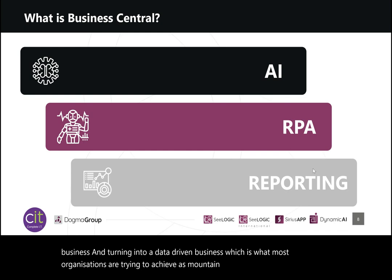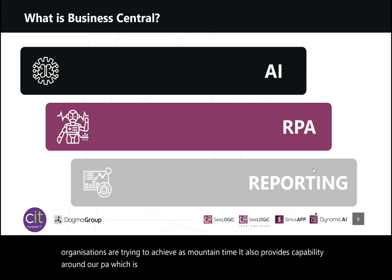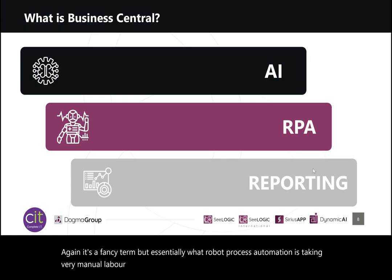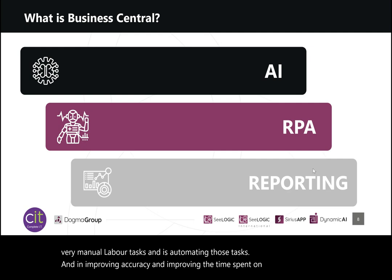It also provides capability around RPA, which is robot process automation. Again, it's a fancy term, but essentially what robot process automation is doing is taking very manual labor tasks and automating those tasks, improving the accuracy, improving the time spent on them and providing efficiencies as well.